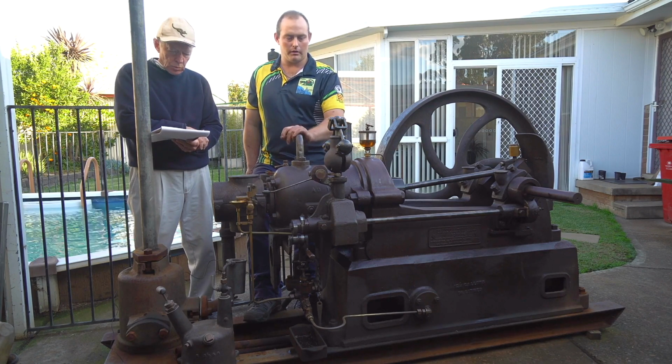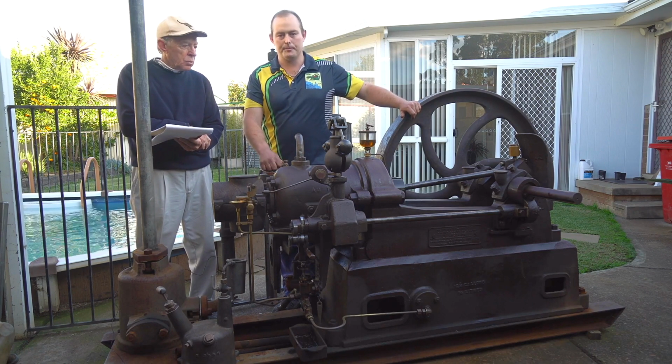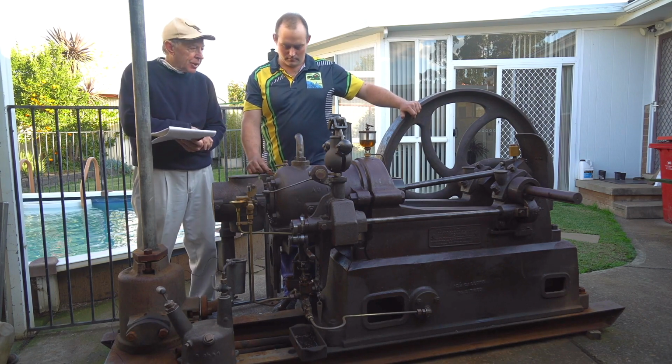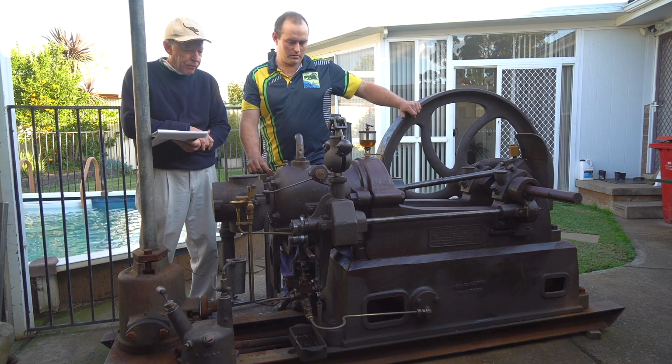It went out to Walgett. Yeah, and that's where it sat, and that's where it was rescued before it went back to Coonabarabran. So, yeah. Now, like many of your engines, they certainly don't come in this type of condition. Would you like to perhaps outline a couple of the features and a couple of the issues that confronted you when you first picked it up?